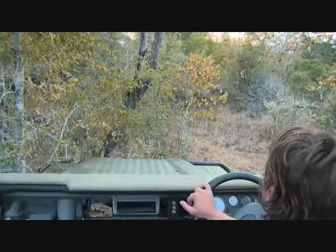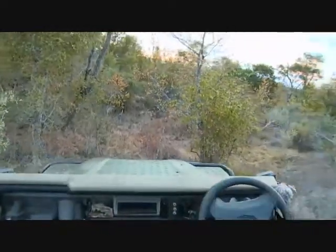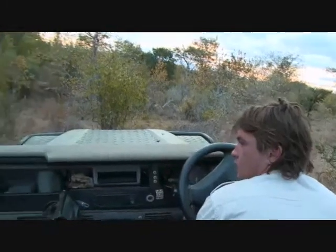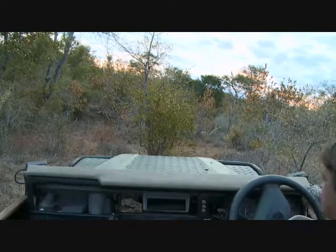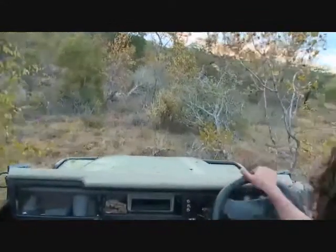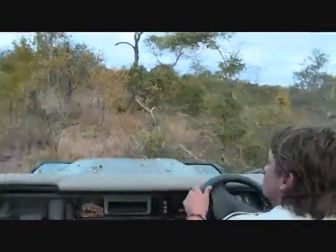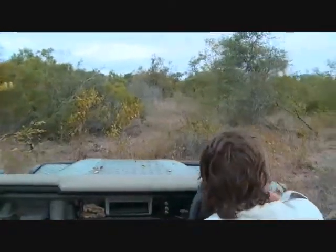Oh, there's a big wolf spider. Whoopsie. Here we go. There's a francolin making a noise, but it doesn't sound too serious. What I'm doing now is I'm looking for a game path or a relatively open patch to try and get back to the road.